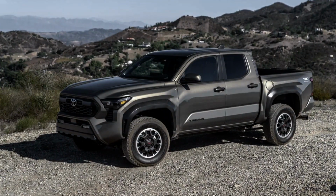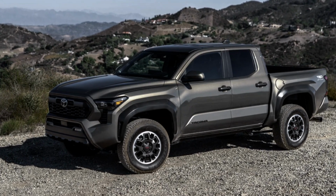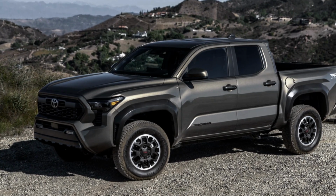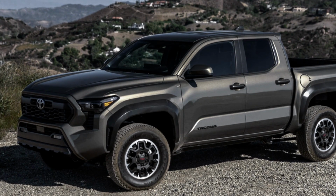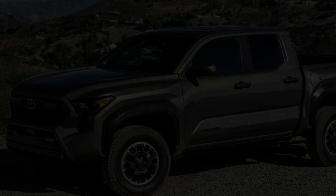Because they hold their value so well and give buyers the opportunity to own a capable truck without the exorbitant cost of a brand new model, used Tacoma models have become extremely sought after, with many buyers choosing to purchase used models. Now, let's change things up and discuss a Toyota that is losing ground to its rivals in the market for compact sport utility vehicles.